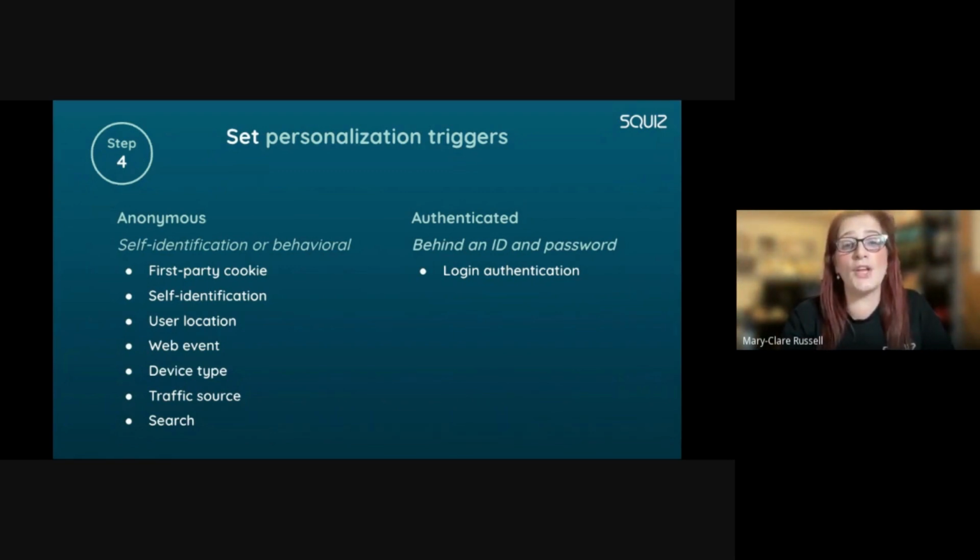The first one is anonymous personalization triggers. This type of trigger allows you to personalize by user interest, or interest inferred by behavior. It will trigger a personalized experience that tends to be channel specific, website for example, and will remain until the users have cleared their cookies. Examples of anonymous triggers are first-party cookie. Your website can store information about the user with their consent and remembers their preferences for each visit until they clear the cookies.